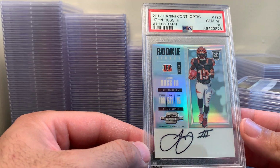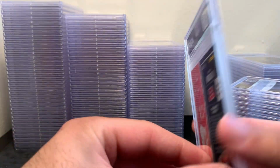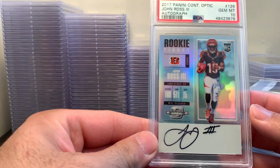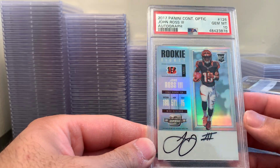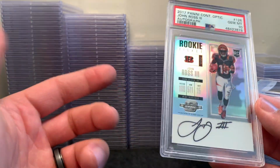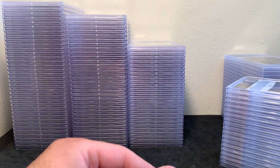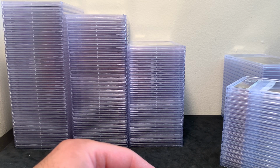This is a gorgeous looking card, a Contenders Optic auto. Really nice looking card. I paid probably like $5-10 for this card, get it graded, so I'm like $20-something in. This is a PSA 10. Hopefully he gets picked up by somebody. He's a speedster, maybe has a good game or two, and I can move this card. I should be able to still profit off that card, even though John Ross hasn't really done anything.